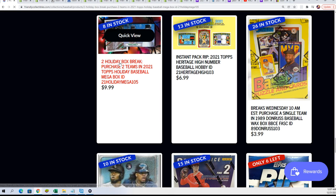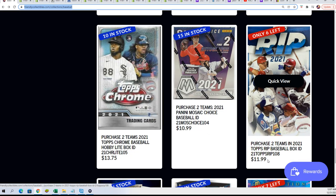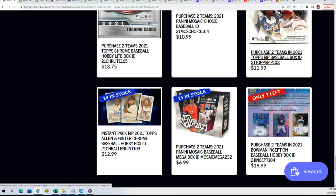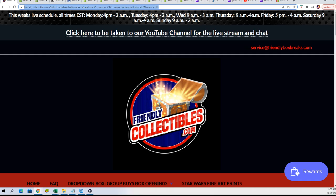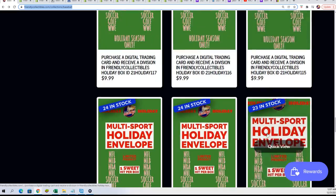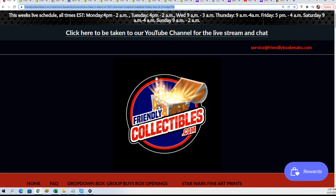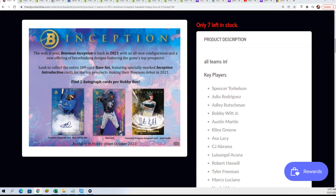Eight left in the two box break here at Holiday. Six left in RIP, seven left in Inception. I do have to refund Garrett a spot, so you might see one of them creep up a spot or so in Inception and RIP. They'll probably both creep up a spot. But you can get in these. They're going to be ripping really soon.